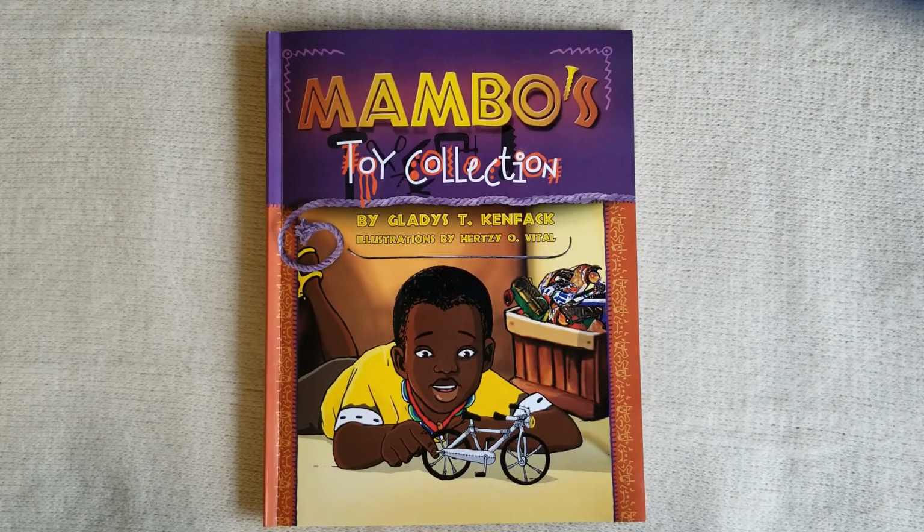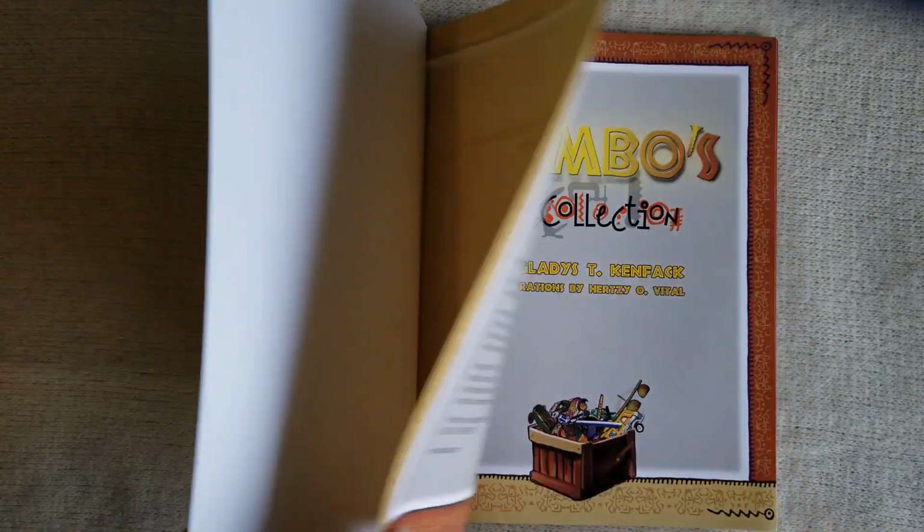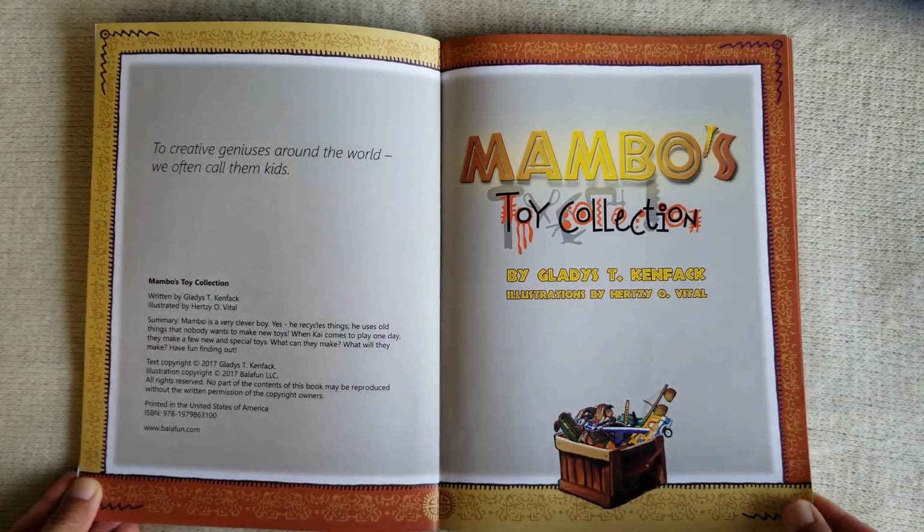Mambo's Toy Collection by Gladys Kenfack. Illustrations by Hertzy Vital. Mambo's Toy Collection.